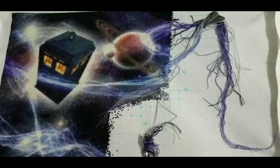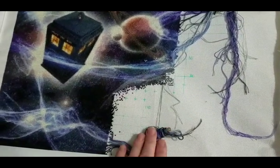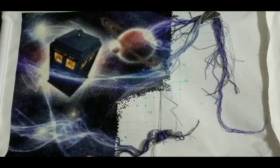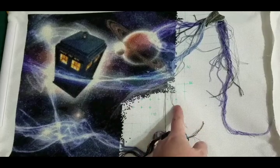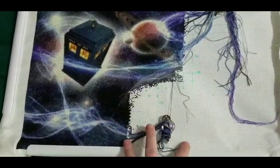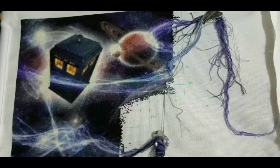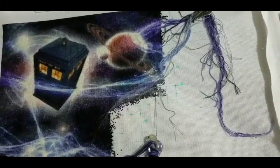That's why I want to finish it, and it's for my husband, so he's a big Doctor Who fan. And I think it's about time I was getting closer to done. And I believe this might be the half of the whole picture. So there's still all of this left to do to get exactly half. But anyway, that's what I did after George.